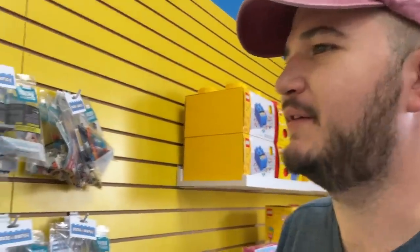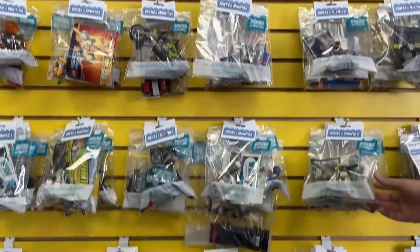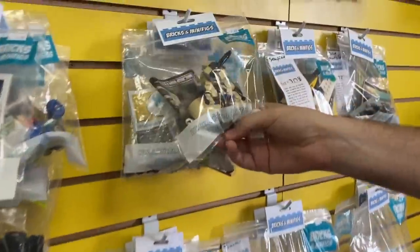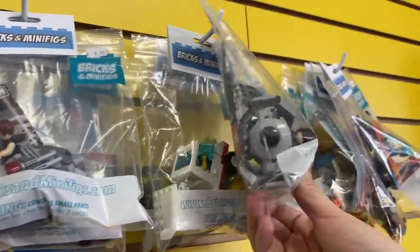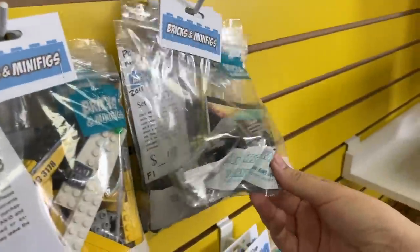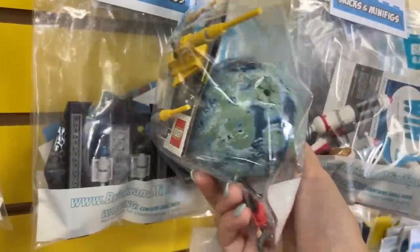So yeah, something I always kind of overlook is like the little $20 and under used sets over here. And I didn't even realize that sometimes you'll find Star Wars sets here. So like there's the AAT, Millennium Falcon, TIE Interceptor, Star Destroyer. See a few more over there, so that's kind of cool to know. I like the planet. That's really cool. Oh yeah, I love those planets.